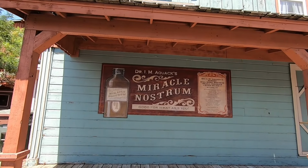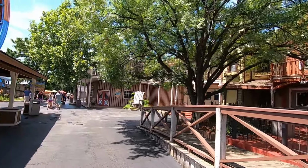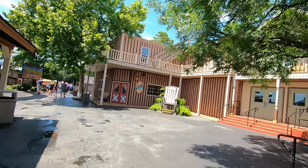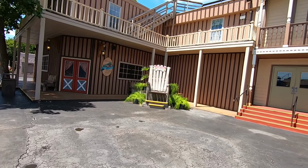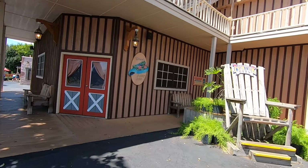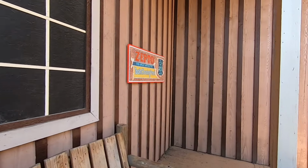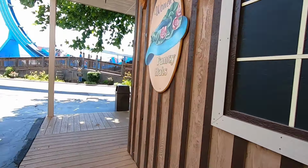Not sure if that's a new sign or not. Pretty awesome. The carnival games over there. Pretty cool. Got the oversized wooden chair right there. Fancy hats. This might be new. This tooth cleaning pencil sign. Check it out. Great antiseptic.